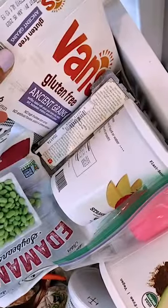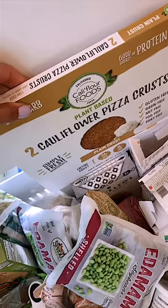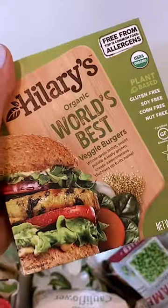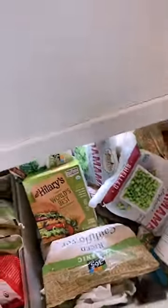Gluten-free waffles. We like this brand. It's called Van's. And the other thing I wanted to share with you guys are these cauliflower crust pizzas. They're plant-based and gluten-free, and they're so good. We have those a lot. And then these are my favorite veggie burgers. They're by Hilary's. So we keep these on hand all the time. Sandwiches and stuff like that.